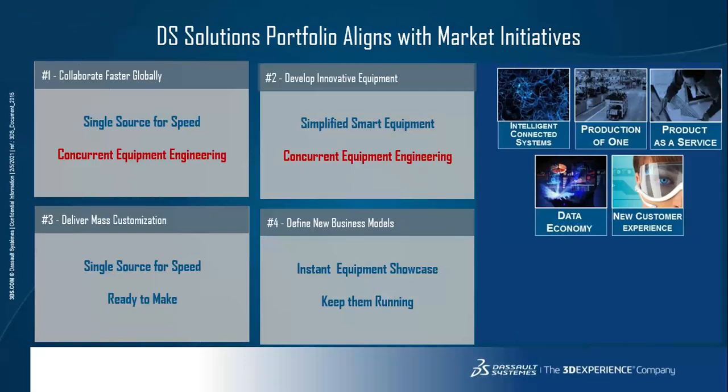Now, some of the portfolio solutions which we are aligning, especially with respect to the industrial equipment simulations, are using 3D Experience as a portfolio, as a platform. So basically, DS has defined and developed these to properly support these enterprise strategic initiatives and help customers adapt themselves to the current business context.